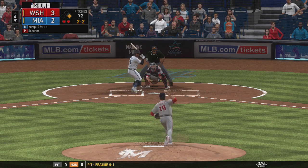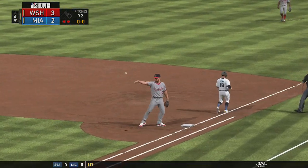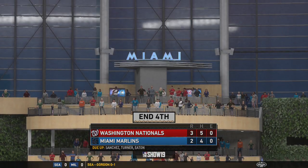He's set. Here's the 2-2. And he chased it in the dirt. And the throw to first ends the inning. One hit, one left. We played four full. It's the Nationals 3 and the Marlins 2.